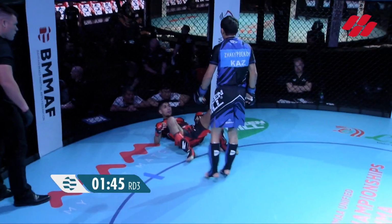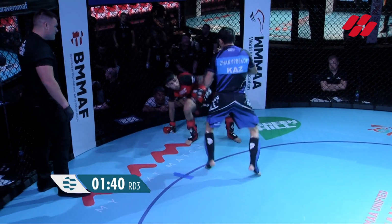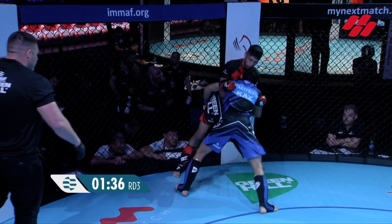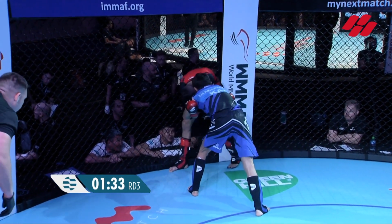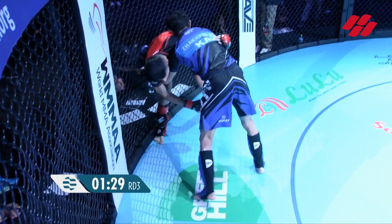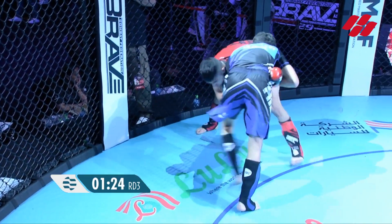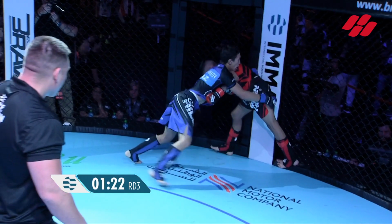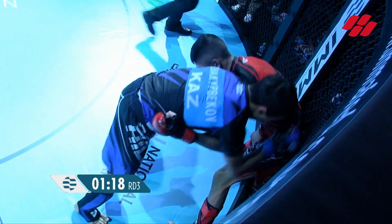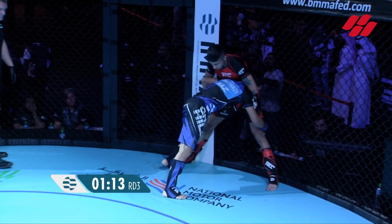Always position before submission. Jacıpbekov neglected that a little bit and finds himself now working to further establish a clinch. Jacıpbekov just a bit heavier, a bit more able to utilize his weight and his base against his counterpart from Bulgaria. Arif now driving the hands, and this is what he needs to do.